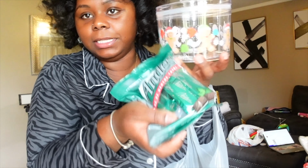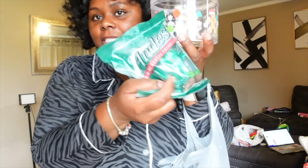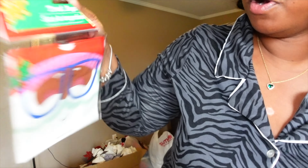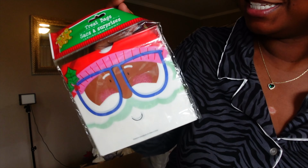Like Taiwan Jr., he loves candy, so I know he's gonna be dipping in that. I got some Andes. I like these. It's like mint flavored. And then I really don't even know why I picked these up. I feel like now I have to throw some type of Christmas party. Y'all, it's treat bags with a black Santa. Like, is that not giving? That's so cute, right?